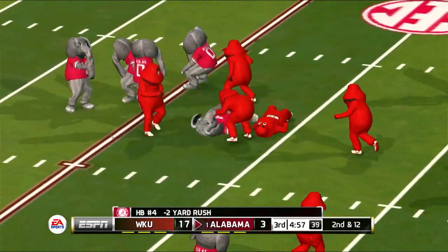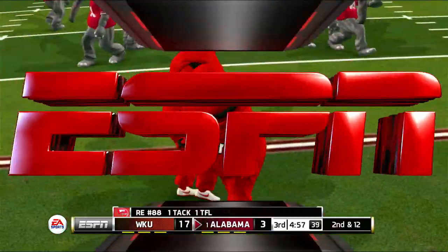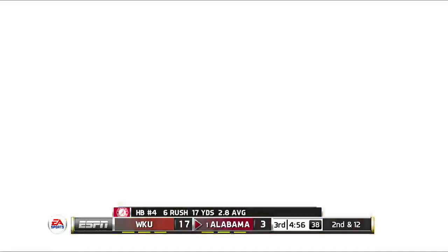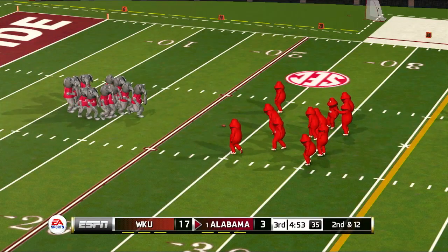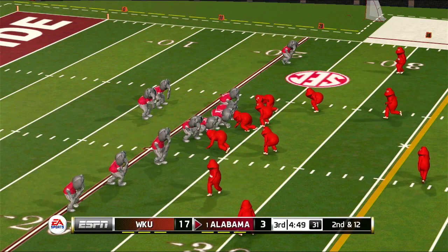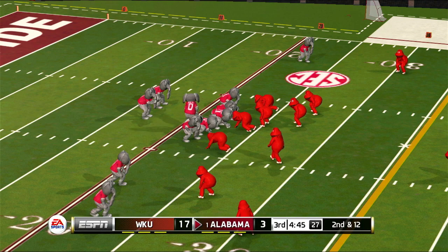And off up the middle, and he's stuffed. He just timed the snap count there and really made a nice play. That'll bring up second and 12. From their own 23-yard line, second down. Three down. Mike, four. Red two. X seven. Watch the motion.